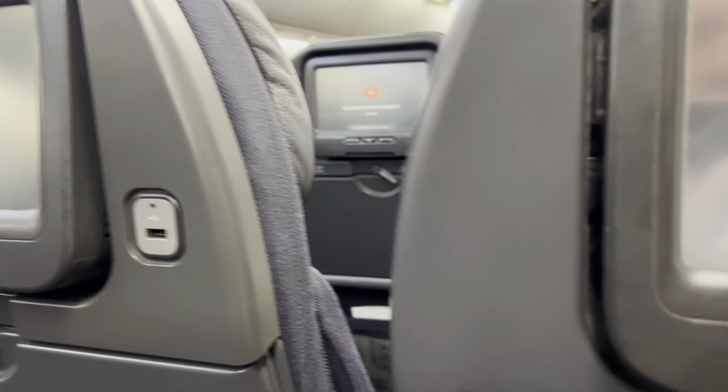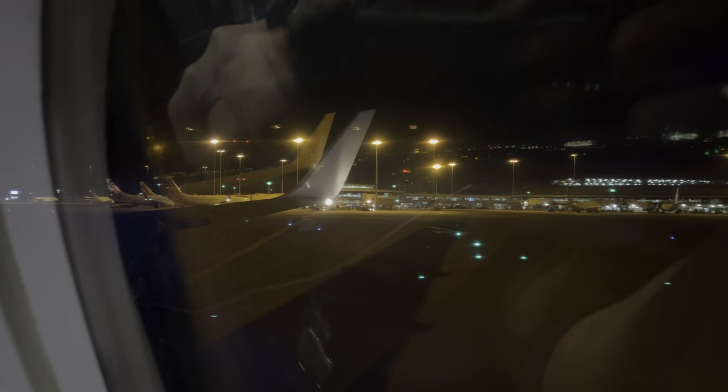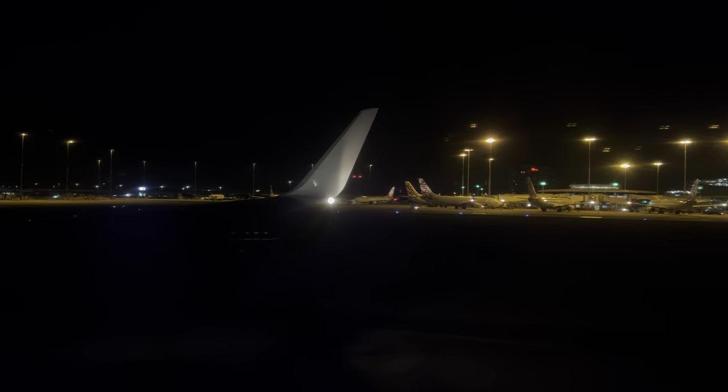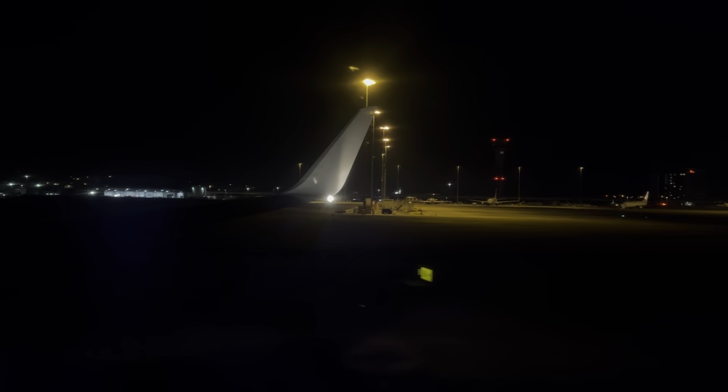Thanks everyone, we'd appreciate your attention during our safety briefing. Saw the hands that a kangaroo removed, the new Qantas logo, and the Qantas logo applied to the tips of the wings.